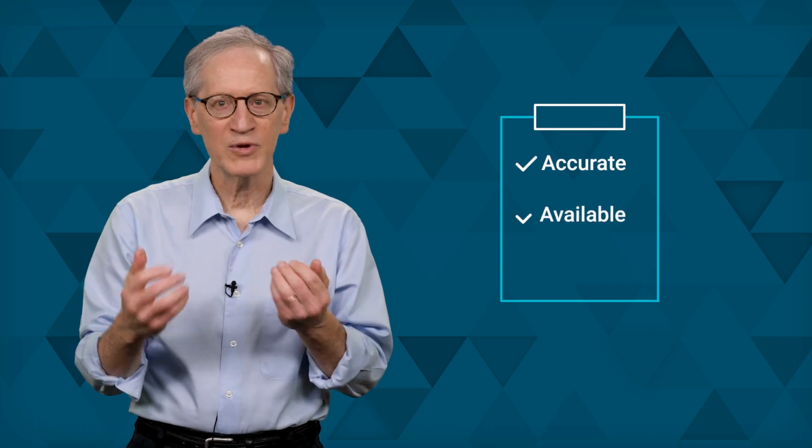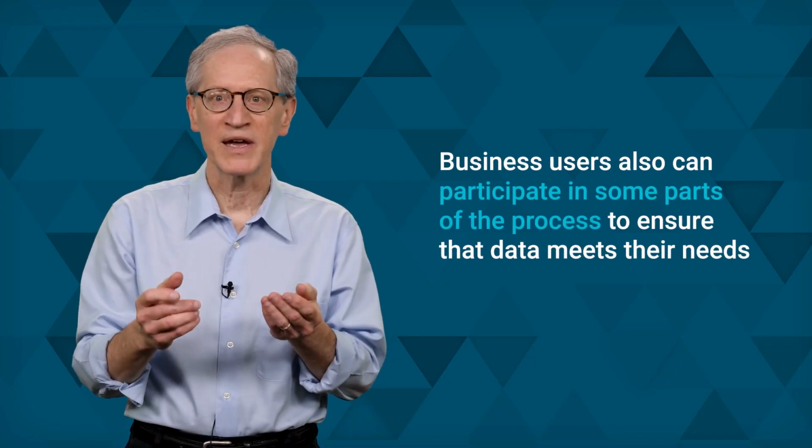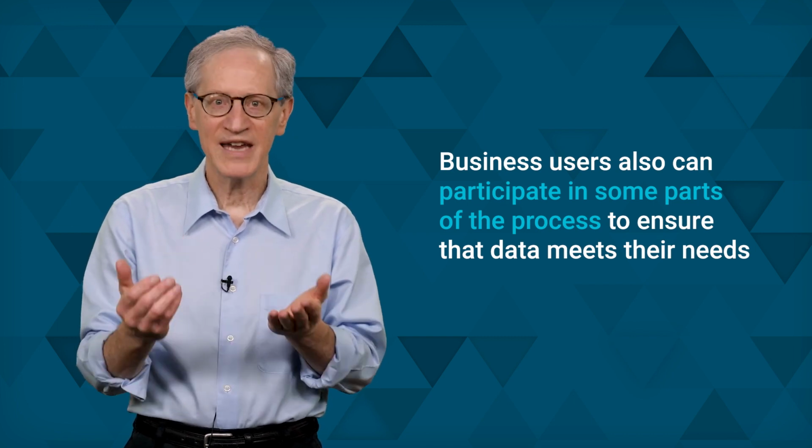The data management process includes different functions that collectively aim to make sure the data in corporate systems is accurate, available, and accessible. Most of the required work is done by IT and data management teams, but business users also can and should participate in some parts of the process to ensure that data meets their needs and to get them on board with policies governing its use.